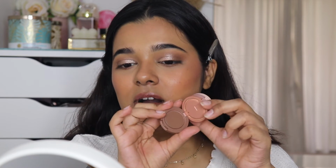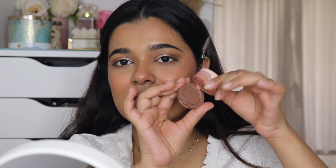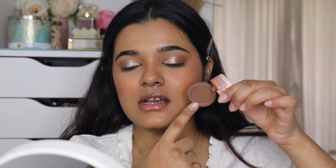Both the matte shadows are good. They're okay. They blend really nicely. There's not a lot of fallout, and the quality is good. The shade is not really something that I'm a big fan of. It does not really show up on my skin that much. The dark one does, but it's a little too cool tone for my liking. It's just my preference. This one hardly shows up on my eyes.